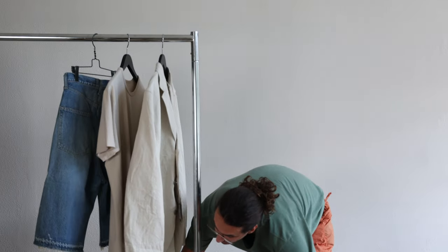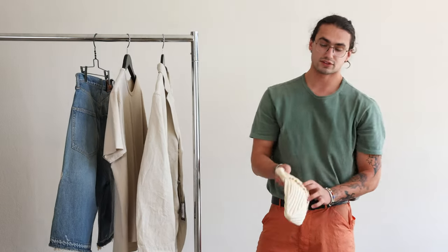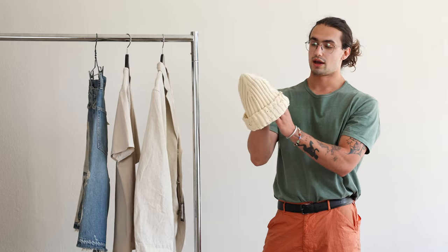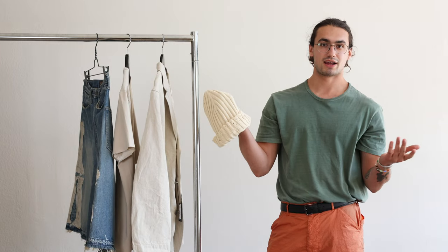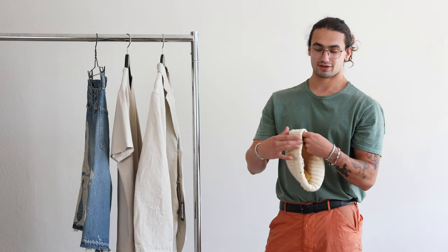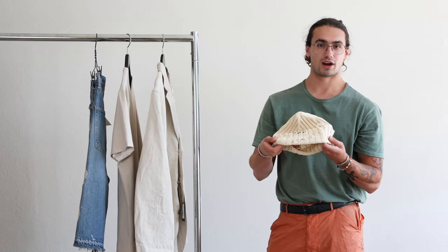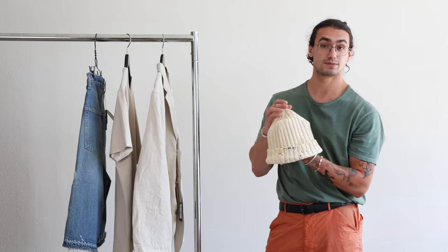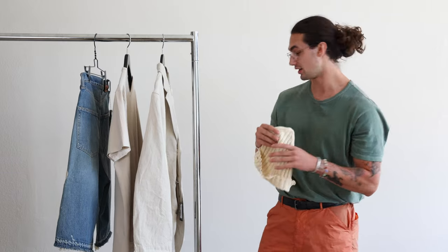And then we've also got this Marnie beanie to complete the tonal thing. After the job, it might be nighttime by the time he's done, so he would put this on. It's light enough weight to wear on a summer night, and it's got these really cool distressing details as if it has been worn and worked in for years.